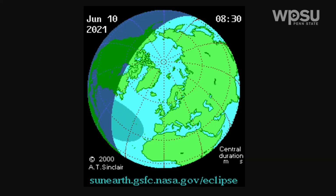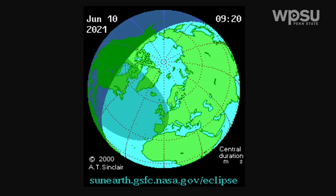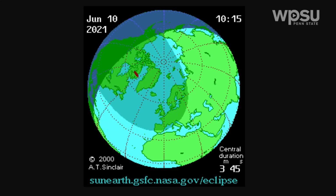And that is going to be visible in Pennsylvania. The eclipse will be in progress at sunrise. And for those of us here in Center County, the maximum eclipse, where the most of the sun is going to appear to be blocked by the moon, will happen just before sunrise.